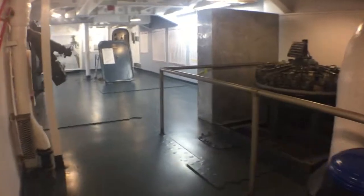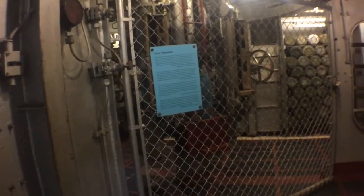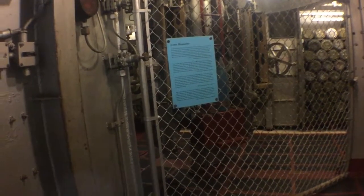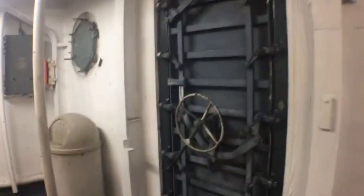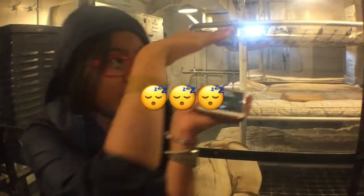Inside the battleship, and I think we're in the, what room is this? An aircraft engine room? Whoa, check this area. Look at that, I think that's ammunition. How many locks? Is it one, is it two, is it three, four, five, 20 locks. Get out of the way.